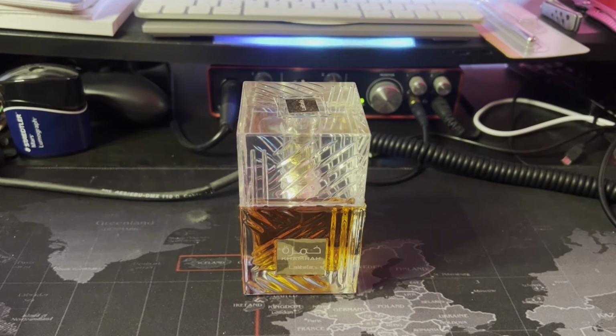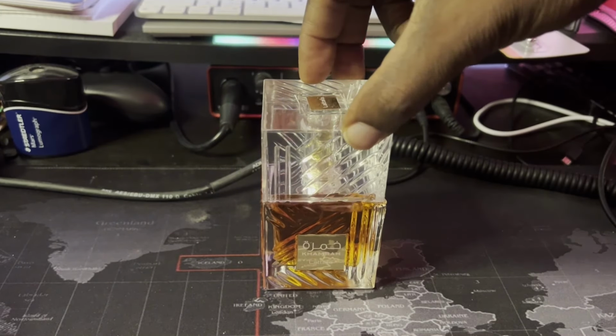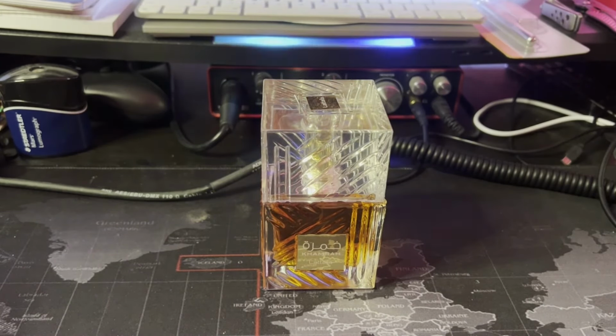Now, even though it's inspired by it, it still stands on its own. It's that good. That's why it's usually sold out everywhere you look. It's worth the money. And as you can see, it's a very nice looking bottle and design as well. Of course, the design is inspired by Angel Share. But still, I think this is one you should add, even if you have Angel Share, even if you have a clone of Angel Share. This is still one you should add to your collection.